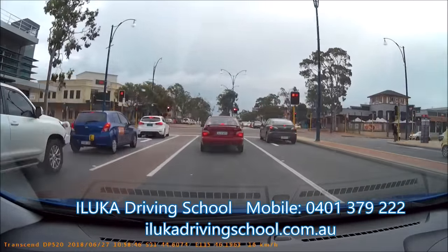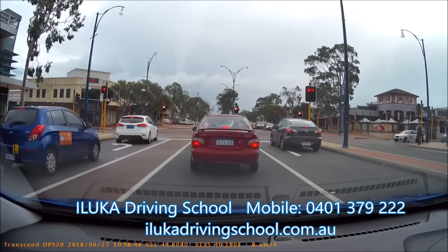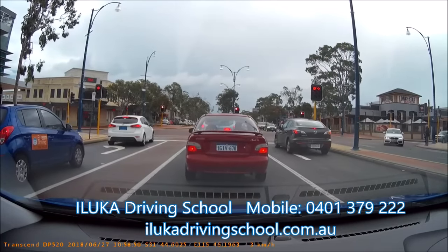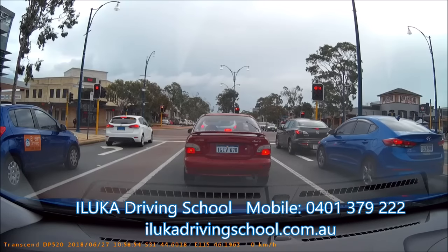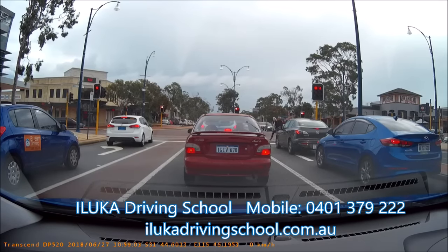Note the traffic lights ahead. There's a red light and a red arrow. When those lights change, there'll be a green light and a green arrow. The traffic coming towards us in the other direction will be still facing a red light. So the two cars to my right, the grey car and the blue car, will be able to go straight away quite safely on the green arrow. Because of the green light, we can go straight ahead.